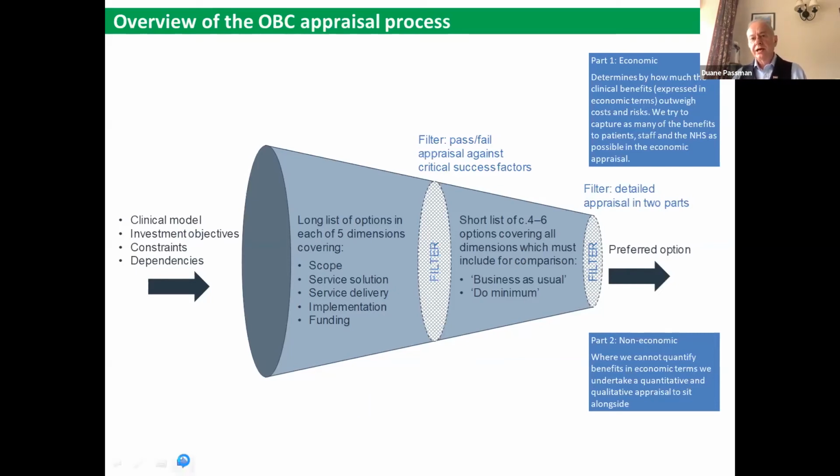So if we do one thing in advance of another thing, does that mean that we're constraining ourselves against that wider view of options? We're using, as Helen said, the critical success factors to pass and fail in that long list. And that should bring us down to a manageable and deliverable set of options, which we can then examine in more detail. And the Treasury Green Book says that we do need to look at business as usual and do minimum, as Helen's just outlined, but also with a list of other options that provides us with the opportunity to examine quite widely what the economic and non-economic benefits of each of those options are.